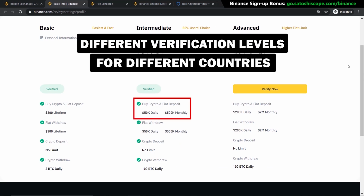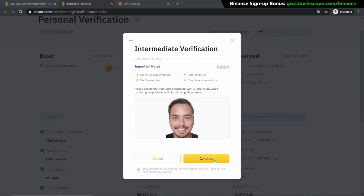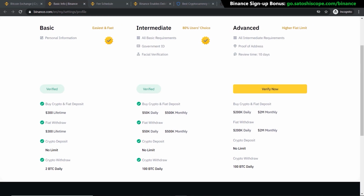So you can see here from the verification page, there's a basic, intermediate, and advanced. Different countries have different limits for each of the tiers, but to verify, you will require to have either your passport or ID card, a picture of you, and also facial verification. So as you can see from the steps, it's fairly simple and straightforward to do. And once you have done that, you're ready to go and purchase your Cardano.